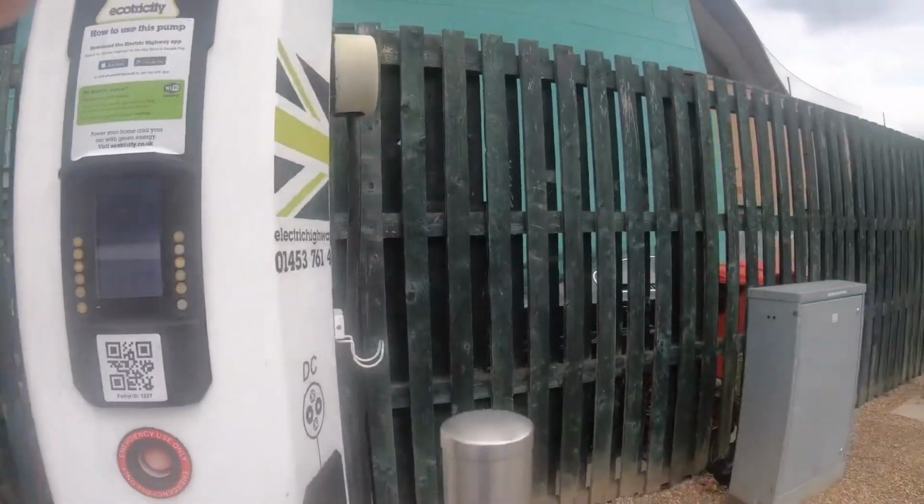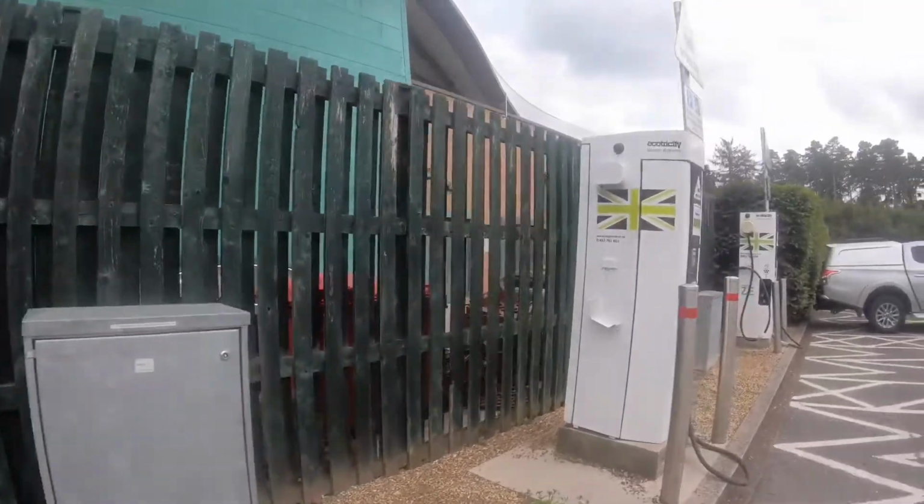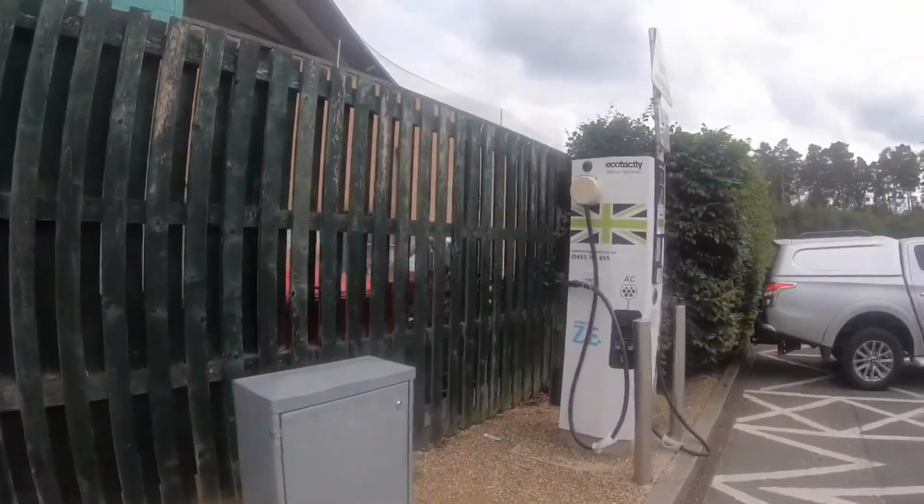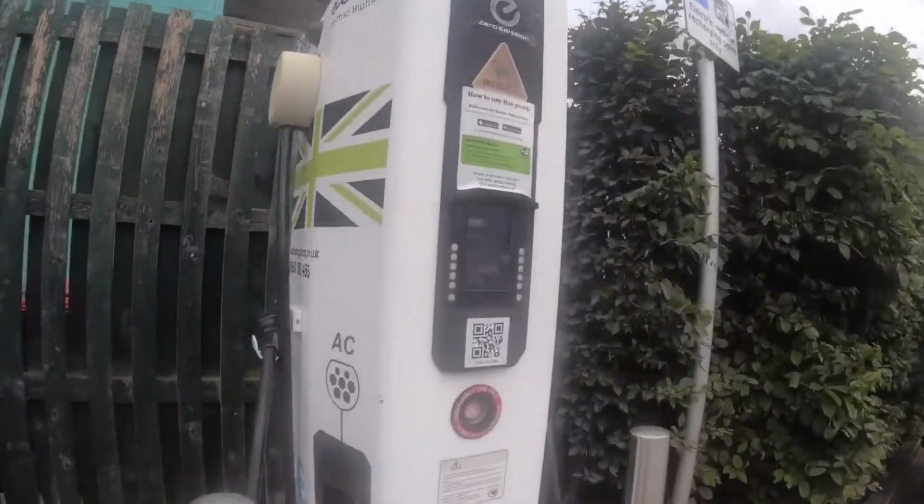If that says not connected, apparently charges are free. Have a look at these ones. That one's not on. So that one shows it's connected.